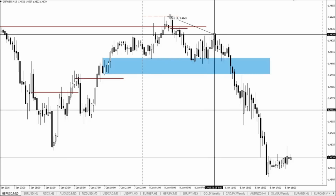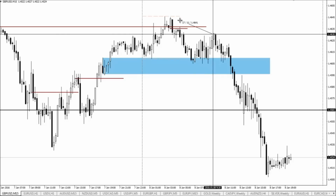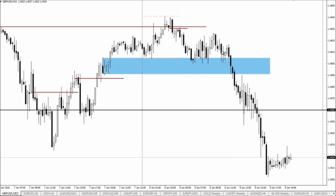Keep your stop losses above there, because that's the stop rate. There's no reason for it to go back up there. And you could have sold it, aiming for the filling in of inefficiency. So I thought at least the inefficiency is going to get filled in, and obviously it went lower. So the confirmation for you to sell it came here.